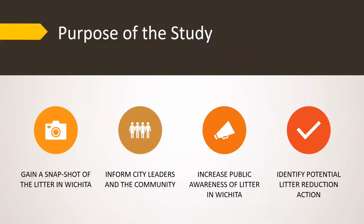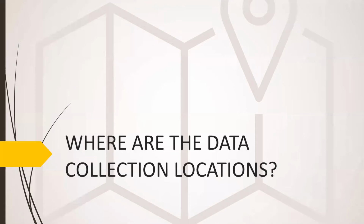This study is not meant to give a detailed analysis about one particular type of litter or to be all-inclusive of litter concerns in Wichita. It is meant to be an overview that can guide future actions.